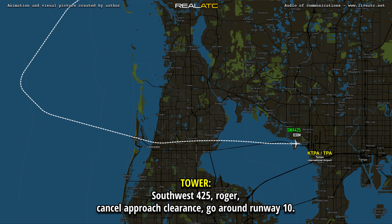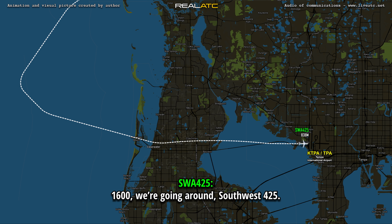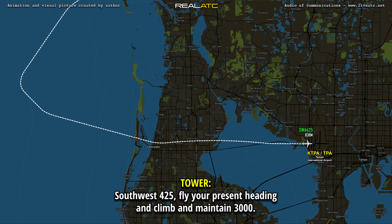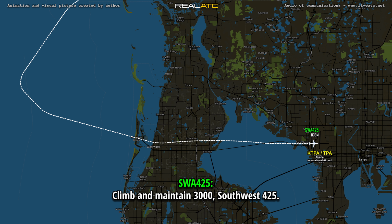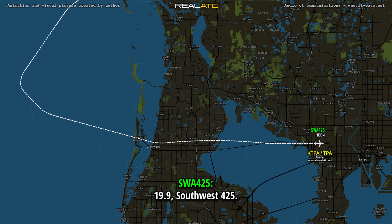Southwest 425, roger, cancel approach clearance. Go around runway 10 for now. You can fly runway heading and climb and maintain 1,600. 1,600, we're going around, Southwest 425. Southwest 425, fly your present heading and climb and maintain 3,000. Climb and maintain 3,000, Southwest 425. Southwest 425, you can contact departure 119.9. 119.9, Southwest 425.